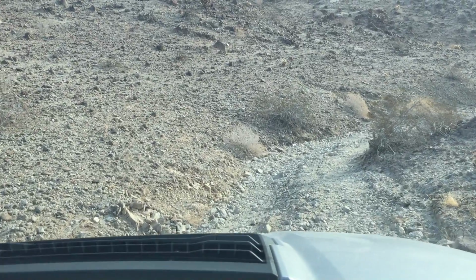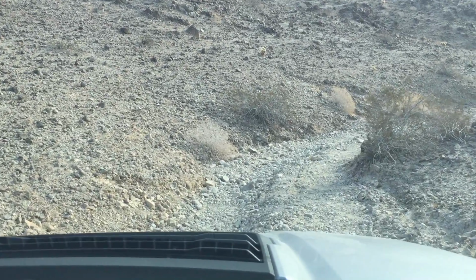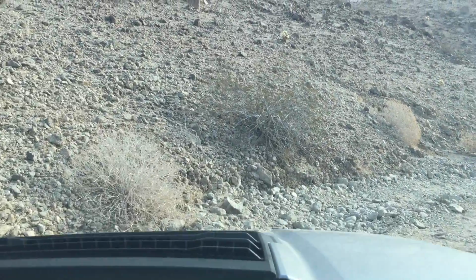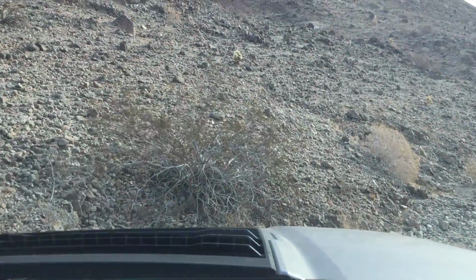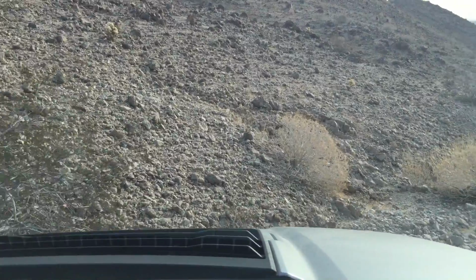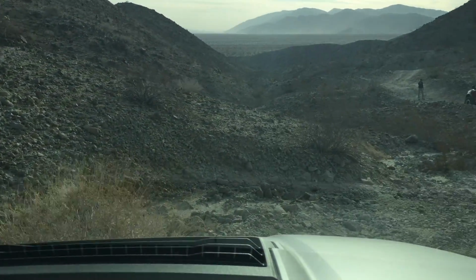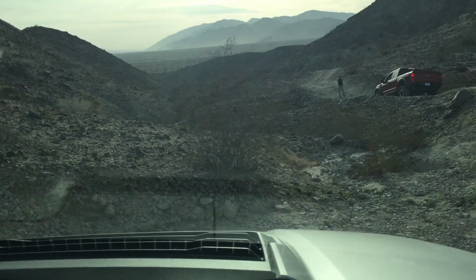The truck's hill descent control made the downhill trip even easier than the trip up. Actually, it's very quiet. It's very quiet. Hill descent control. No whining. Like usually you hear like ABS firing.